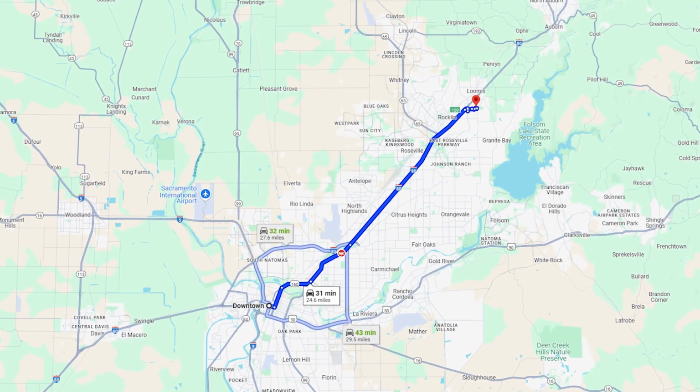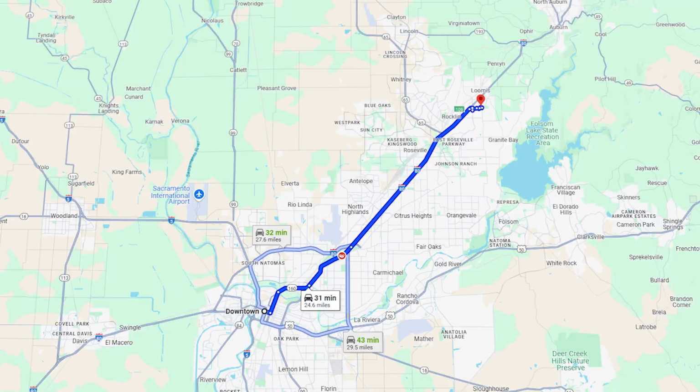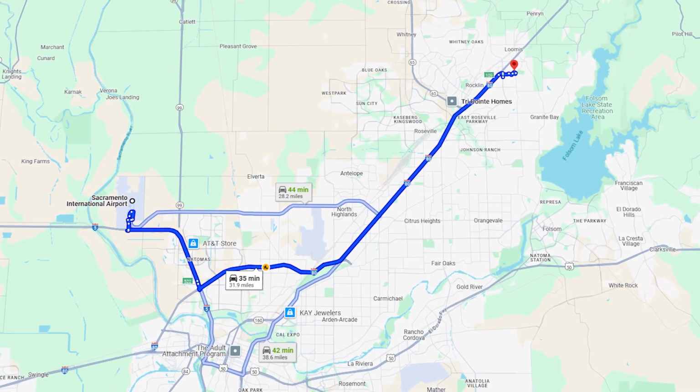So this location is going to be about 30 to 35 minutes from downtown Sacramento, and it's going to be somewhere in the range of 40 to 45 minutes from the Sacramento International Airport.